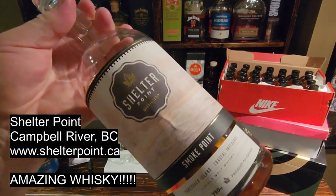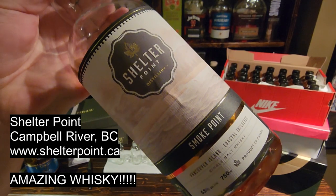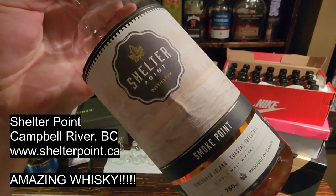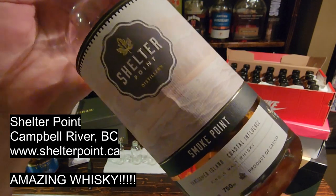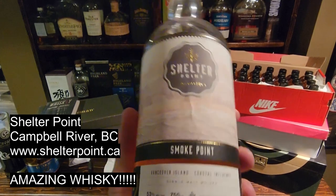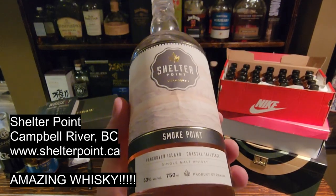Or say the Shelter Point here, this Smoke Point. Oh my God, if you guys can get a Smoke Point from Shelter Point, do it. This is a Canadian peated whiskey that tastes like a Scotch. It is so freaking good. I've done a review on this one here. I don't know if it's out yet or not, but I have done a review on it, and it is one of my favorite Canadian whiskeys.